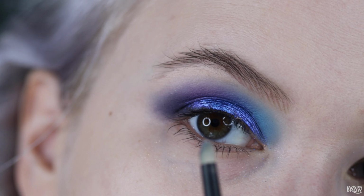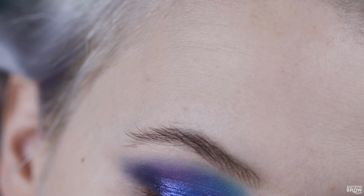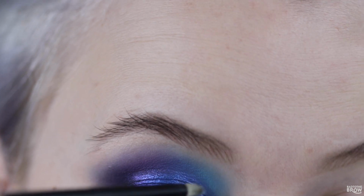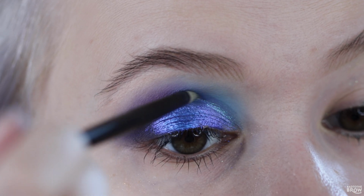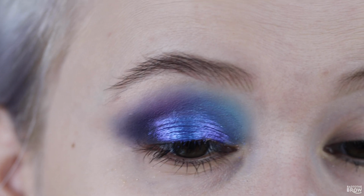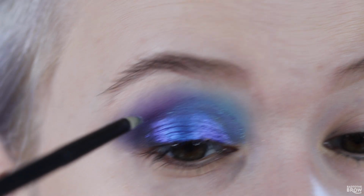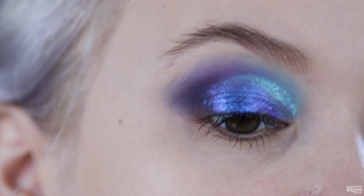And then picked up a Larimar, and I'm also going to spray my brush to minimize any fallout because some of these are a little bit on the flakier side, and we're gonna do the same thing as I did in the other looks. We're gonna bring that above, and that definitely looks a bit more translucent than I thought. So we're gonna go in with a little bit more. It is still pretty translucent.